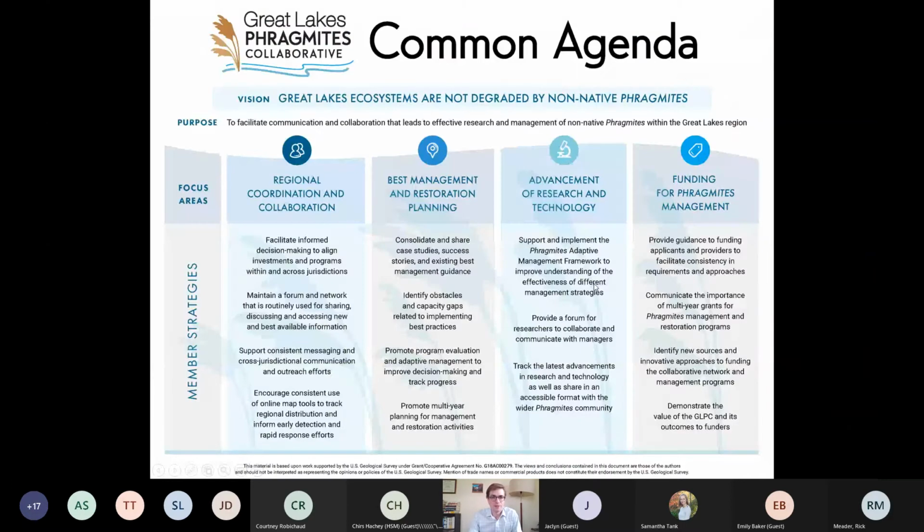The Great Lakes Phragmites Collaborative recently released its Common Agenda. This Common Agenda is the first step we are taking to align our regional goals and establish a shared vision for change. The purpose of the Common Agenda is to clearly define the intentions of the collaborative, to develop a shared understanding of gaps and problem areas surrounding Phragmites, and to highlight the areas and strategies that we are working on or wish to work on in the future.